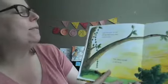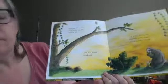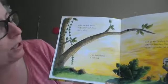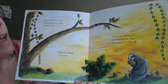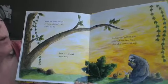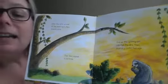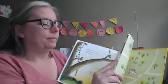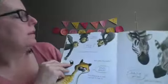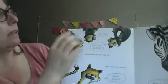When the sloth arrived at the snail's leaf, they shared a bite. Then they shared a cool drink. As the setting sun adorned the sky, they shared a contented sigh. The monkeys swung over. "What are you doing?" Sloth offered them some iced tea.